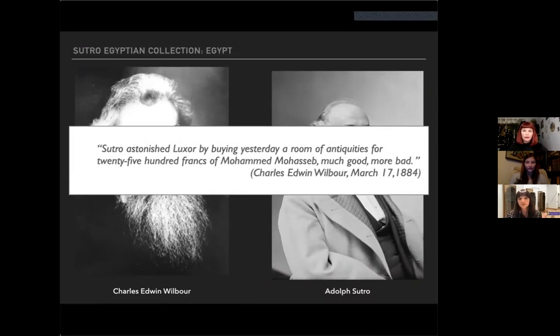And if you calculate how much that is, that was roughly around 6,800 US dollars. So he just dropped 6,800 US dollars at one time. You know, that's a lot of money.